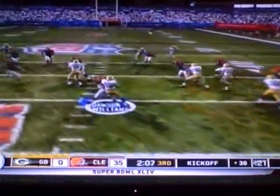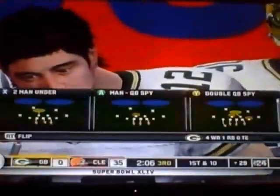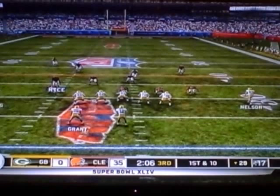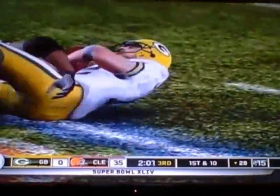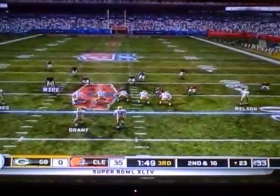Williams fields it at the 17. He takes it back to the 29-yard line. They'll set up shop at the 29-yard line. They got him. The Browns are having no trouble getting the quarterback. Yeah, they really are. This is the fourth sack of the game now, and I tell you, this quarterback can't take much more.